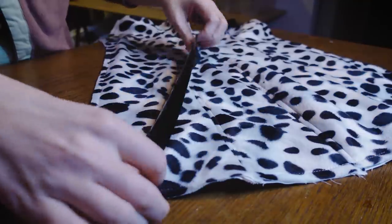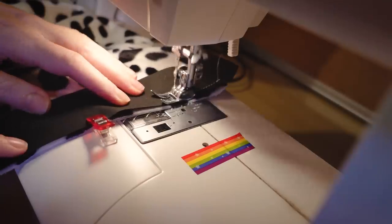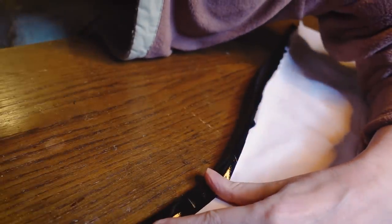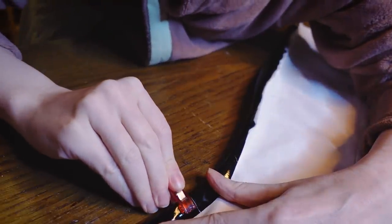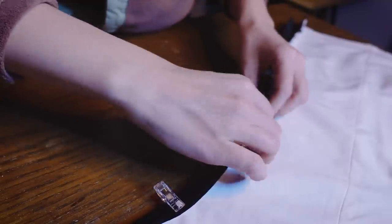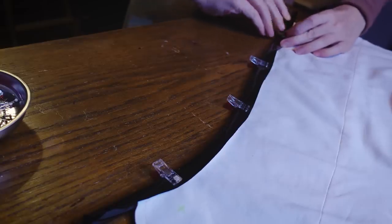So I sew it once on the non-sticky side of this fabric. Then I fold it and clip it with those little clips because the pins tend to leave a mark on this fabric, so I want to avoid that. And let me tell you, I struggle with this fabric because it is very sticky, so it tends to get stuck on itself and also on all the metal parts of my sewing machine.